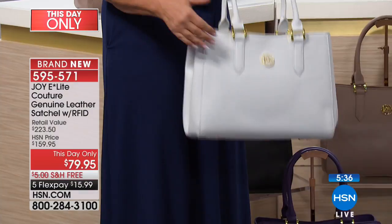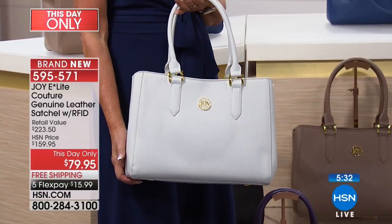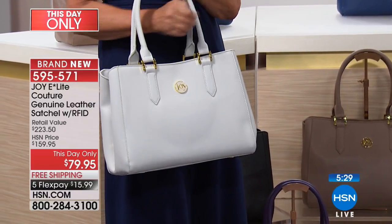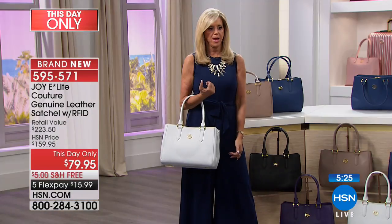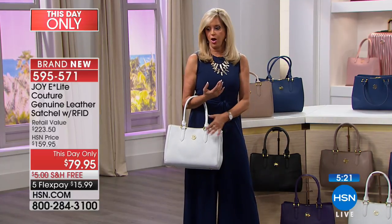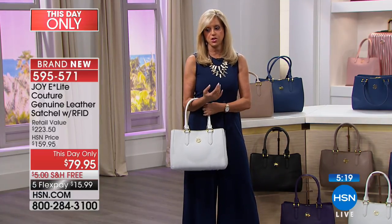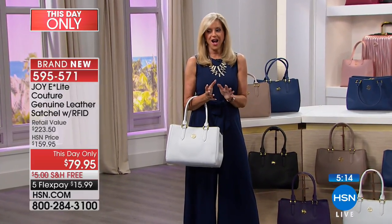And boy, gorgeous. Finding an elegant white handbag for the summer. Are you kidding me? So look, with the navy outfit, that white handbag, boom. Just look at how gorgeous that looks. Joy, you look like a million bucks with that white. This satchel, we saved it for tonight.